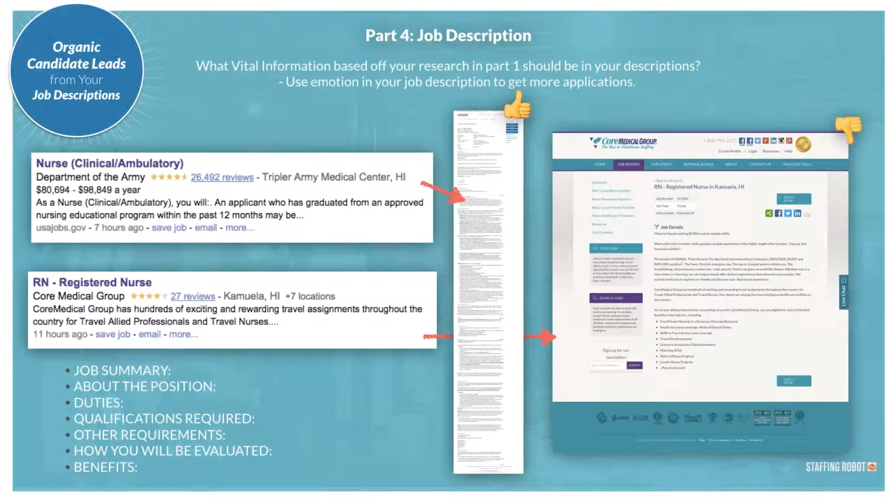And obviously it's the Army. I understand it's the government. I get all of that, but it is a job because it came up in the search results when I typed in keywords. So it's in Hawaii, it's a nurse job. So that's a competitor right there. And 26,000 reviews, that's pretty substantial.